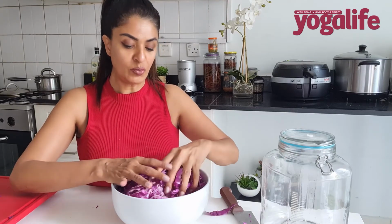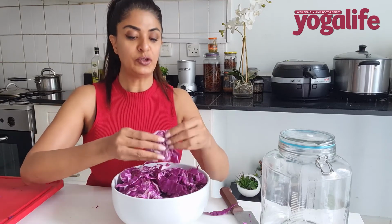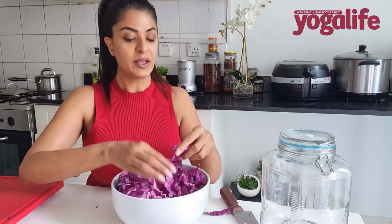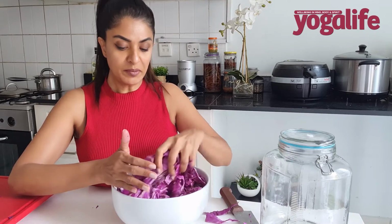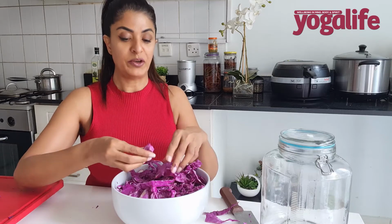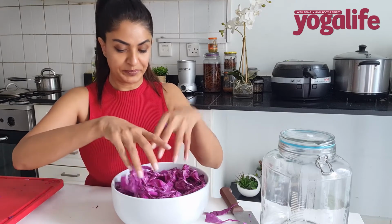While you're rubbing the salt, the cabbage is actually going to do two things. One, all these little bits are going to fall apart, which is great because you want the salt to be absorbed by all the pieces. Second thing, it makes sure that the cabbage releases water, and that is the magic point. The minute it releases the water, that's when you know it's starting to absorb the salt, and that's when the whole process is beginning to happen.